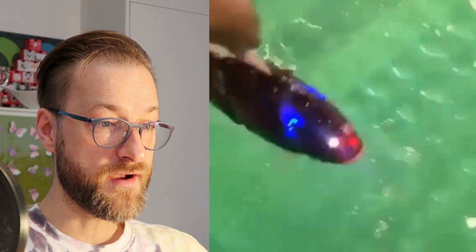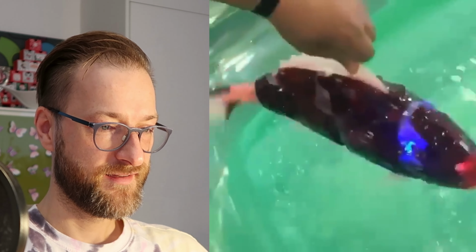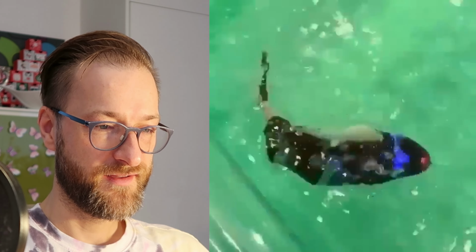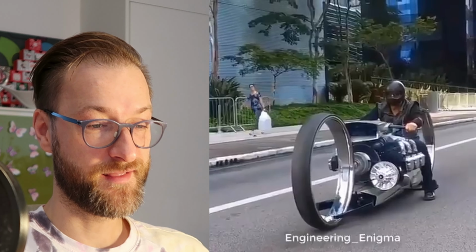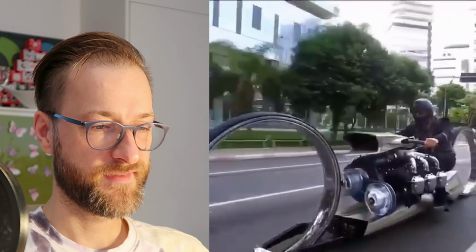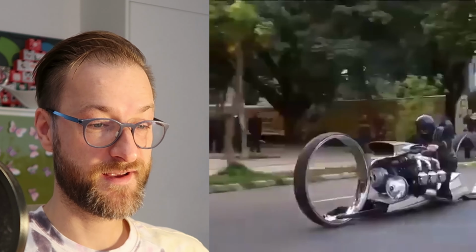So that's a Robofish. That's cool. That's cool. Oh my god. Oh, that's the bike that I wanted. Oh, that's great. This motorcycle is great. This motorcycle is amazing.